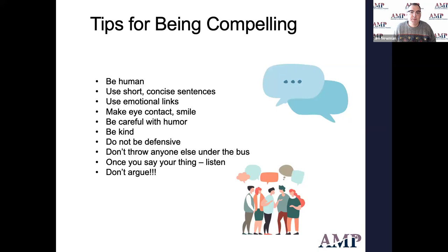Tips for being compelling. This is actually a slide that I saw a copy of from my friend Ken Gordon up at the Northwest Association for Biomedical Research. I have crafted this slide slightly myself, but I think it's some great advice. Be human. Use short and concise sentences when communicating. Incredibly important. Don't talk to somebody for 10 minutes straight without a break. Use those emotional links. Use your enthusiasm. Make eye contact and smile. Don't be defensive. Share your energy for your research.